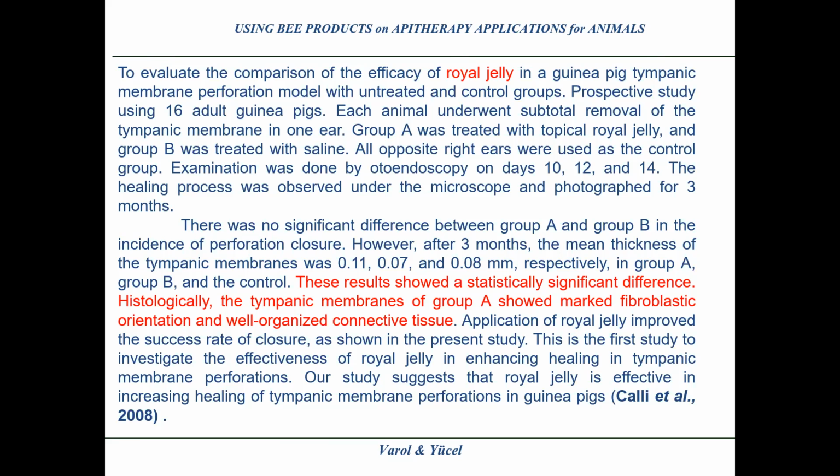tympanic membrane in 1 year. Group A was treated with topical royal jelly and Group B was treated with saline. All opposite right ears were used as the control group. Examination was done with autoendoscopy on days 10, 12, and 14. The healing process was observed under the microscope and photographed for 3 months.